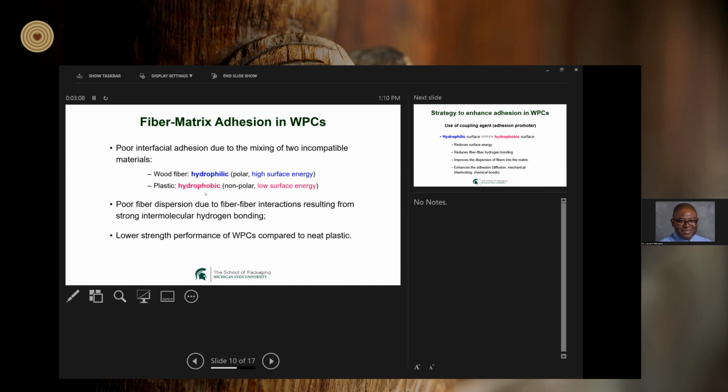As I put in this slide, when you are mixing wood fiber and plastic, wood is hydrophilic. It is very polar, with high surface energy, and it has a lot of OH groups, hydroxyl groups, that tend to create strong intermolecular hydrogen bonding, which prevents the fibers from dispersing very well in the plastic matrix. Also, because of this dissimilarity in surface characteristics, the plastic doesn't wet the wood very well. As a result, you have a very weak bond between the two.